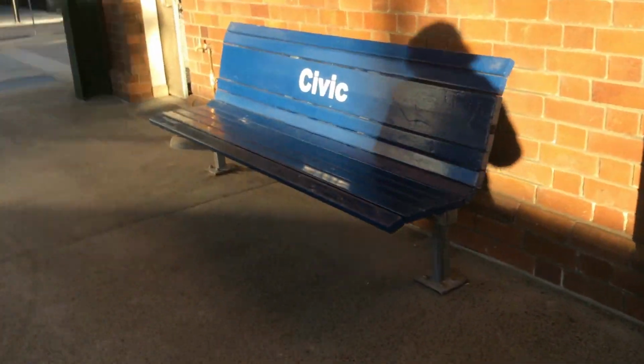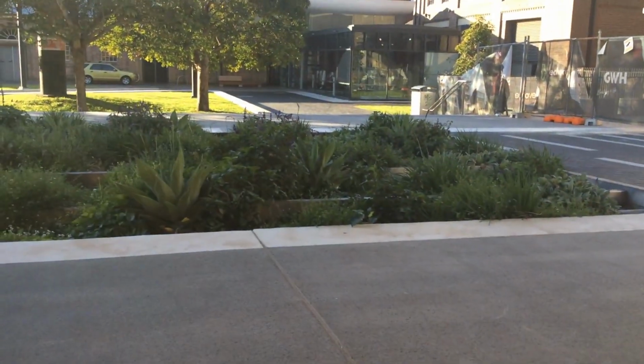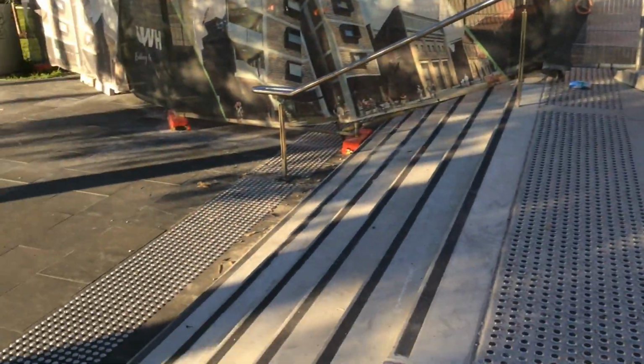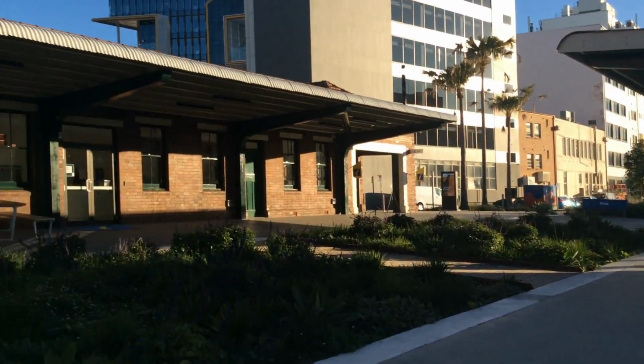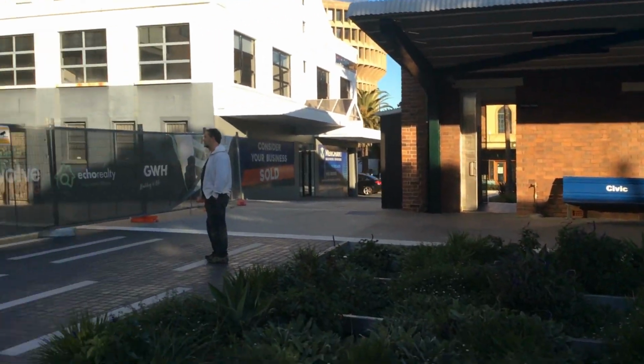Gosh, I just need to sit down in one of these. This is the first time I've sat down in one of these amazing seats in ages. It feels so good. And then you can see out here how it goes up and also the platform. Really cool what they've done with the place here. Good on you, Newcastle.